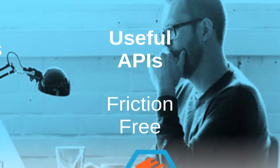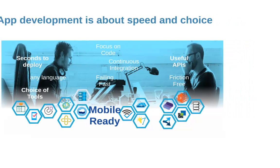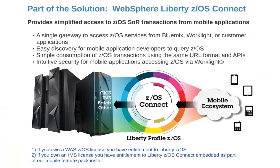Mobile devices tend to use standard protocols and standard data format packaging, REST and JSON, and some z/OS systems do not accept these formats. Mobile developers can't easily find z/OS services, but now they can, with WebSphere Liberty z/OS Connect. z/OS Connect is designed to be a REST JSON interface to a z/OS LPAR.